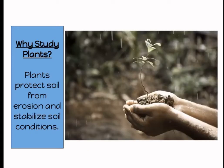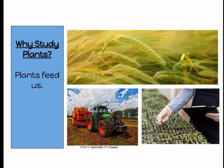As their roots grow into the soil, they protect and stabilize our soil, keeping it normalized for farming and agriculture and preventing its loss through erosion. Plants are also our most important food source, providing energy for all organisms that cannot make their own food by photosynthesis. They are the base of our food web.